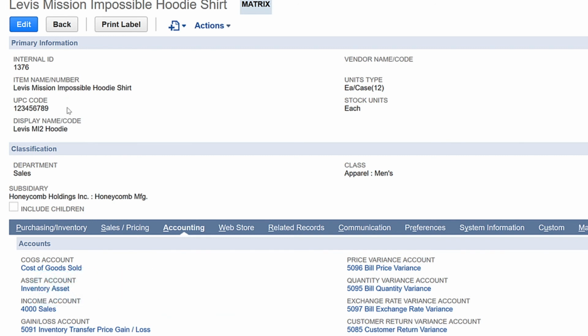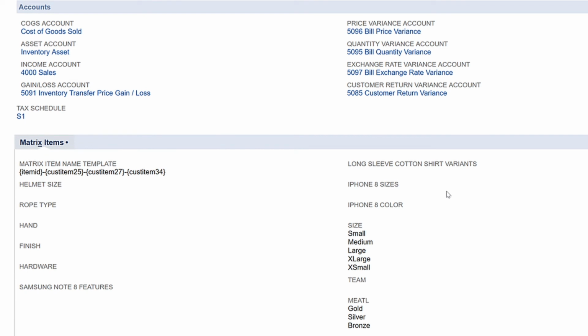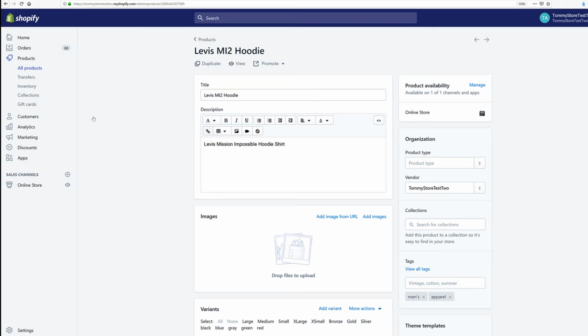The item's name, description, SKU, and base price are also synced along with the item's classification and subclasses, which come over to Shopify as tags on the respective product record. Also supported in the Item Master sync are matrixed items. The different attributes of each item, such as size, color, and material, are used to create the different variants for each product in Shopify. Let's pop over to the synced record in Shopify and have a look.